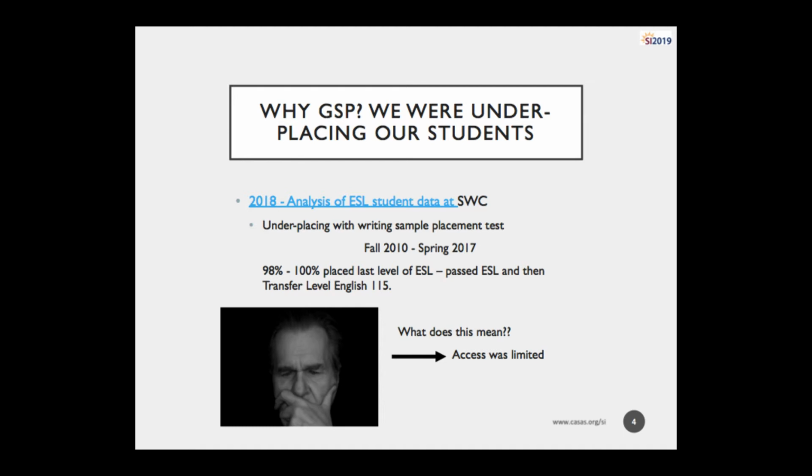One of the things that I noticed when looking at this data was that students who were placed by our placement tool, which was a writing sample placement test, into the highest level were succeeding not just at high rates, but nearly 100%. We have 2 courses at our highest level, and for students who tested in for the life of the program, 98% passed one of the classes, and 100% of those students passed the other class. And not just that, but when they continued on to transfer level English, which at Southwestern College is English 115, 100% of those students went on to pass transfer level English 115.